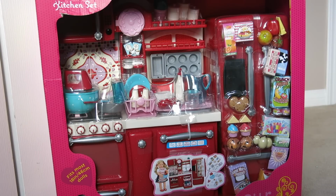And the biggest thing I got this year was this Our Generation kitchen set. Like, I have wanted this for I don't even know how long. Oh my gosh, I am so happy I got this and it looks so amazing in real life. I'm just so happy I got this, so thank you, Santa!